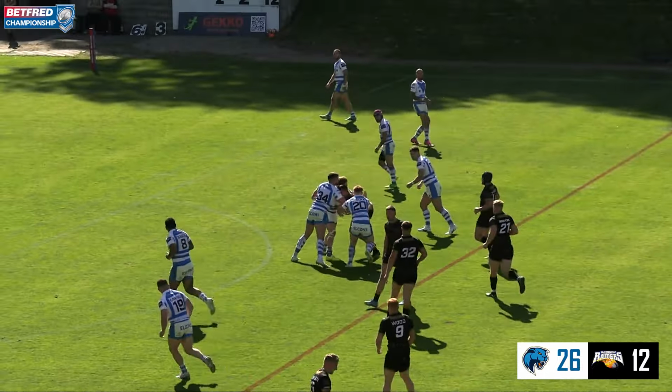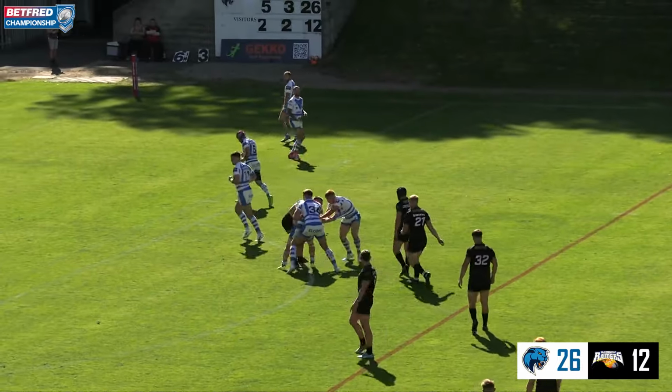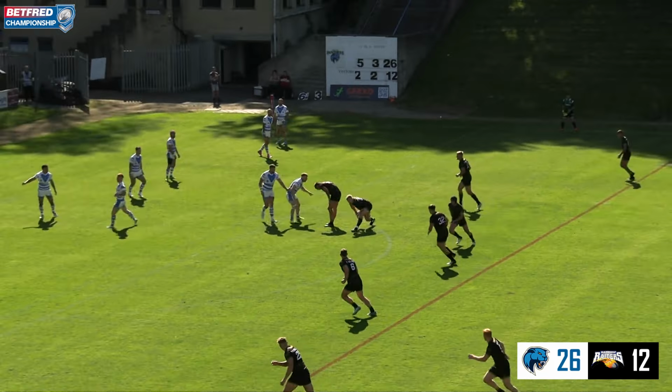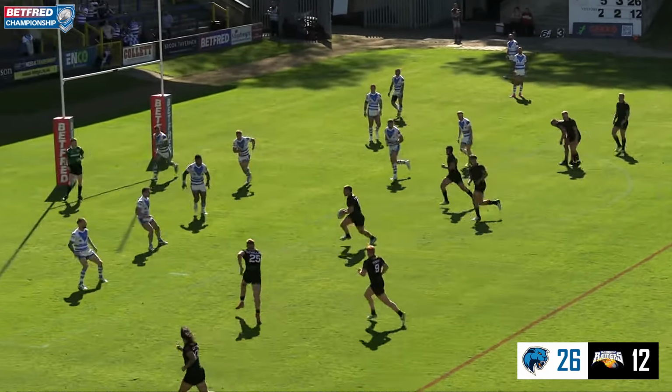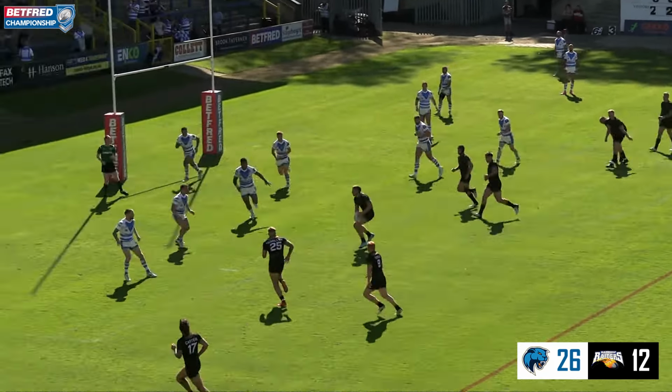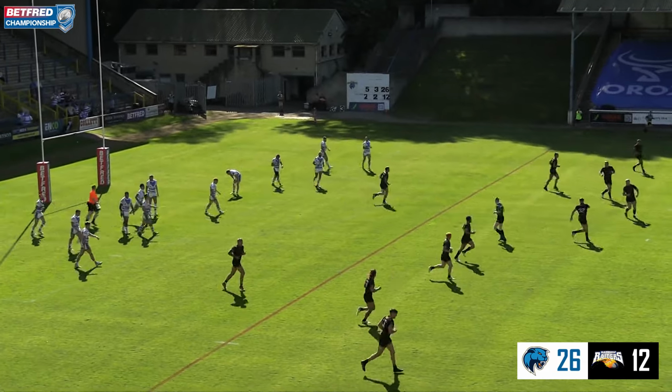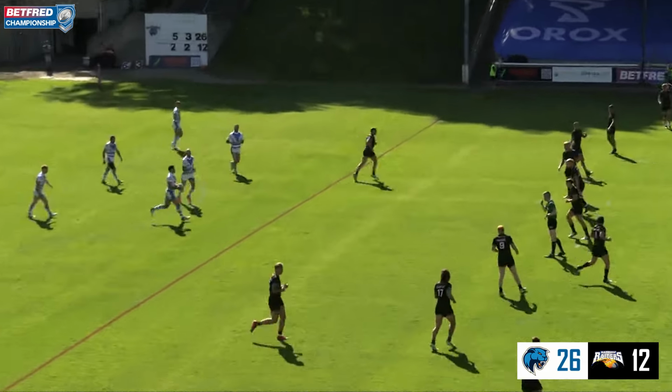Here's Walker. Flat ball to Gillam, who just about keeps hold. Foster and O'Brien stop his progress. Here's Walker again. Grubbers it through. Is it too hard? It is. James Woodburn Hall just lets it go over the dead ball line for a 20-metre tap and a 7-tackle set.